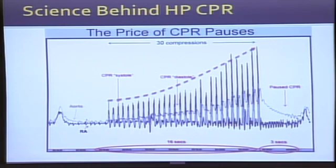It would be ideal, I suppose, in one sense, if you could maintain compressions through the shock. But we haven't quite got to that yet, where you can effectively maintain. Now, theoretically, you could do that with a mechanical device, because that would have the maximum amount of flow and the least amount of drop in that flow.